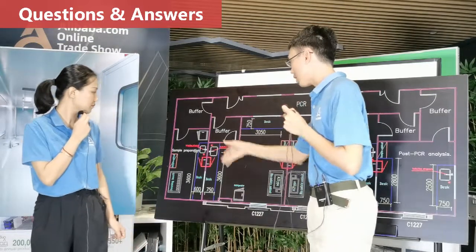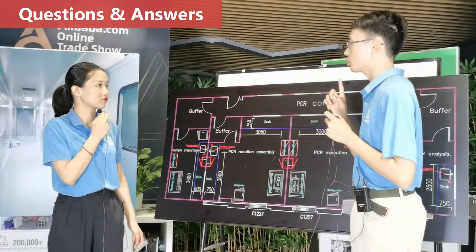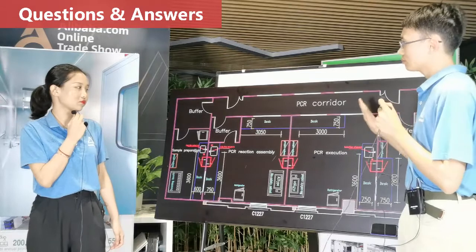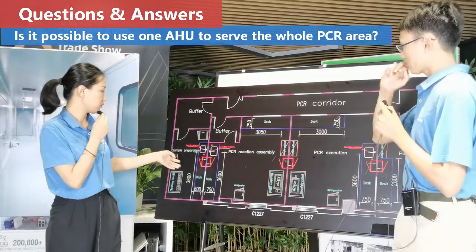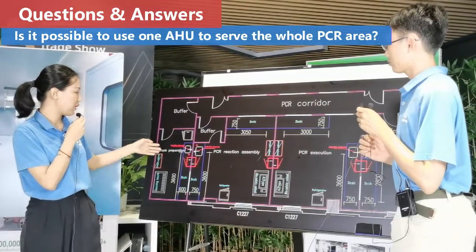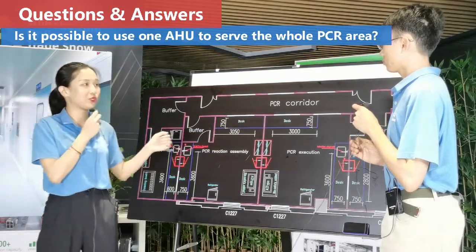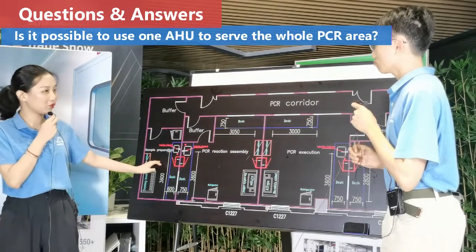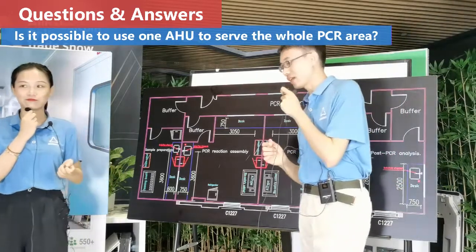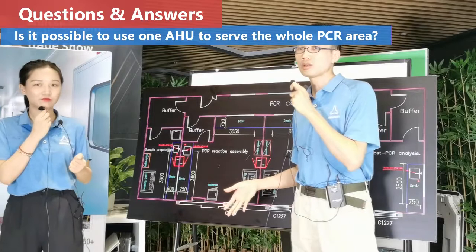So, talking about the HVAC system, I have a question. Is it okay if I just use one air handling unit, one system to serve all the rooms here? It's okay, but in the last decade, we used separate air conditioning to serve each room. And now we can use one air handling unit to serve all of the rooms, with a medium filter and a HEPA filter to control the exhaust air. Okay, that's really a great idea because with only one system, we would save a lot of money during the investment. So thank you.